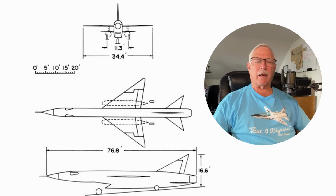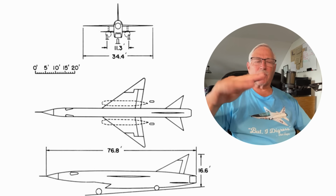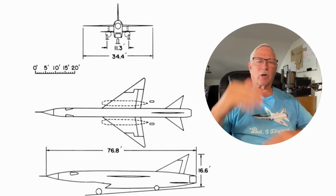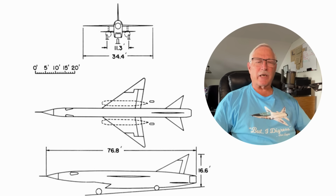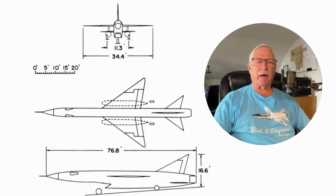And what they did was they had a ventral fin that folded up underneath. When the aircraft took off, it could come down, kind of like where the X-15 had that extra ventral fin that it would jettison before it came in to land. Well, that's the thing here, except the fin would come back down, so it'd give you better stability there. Okay, that's the design there.